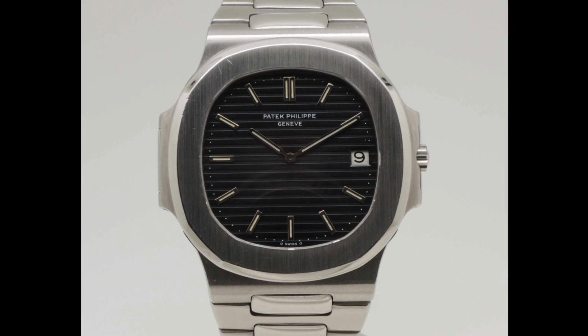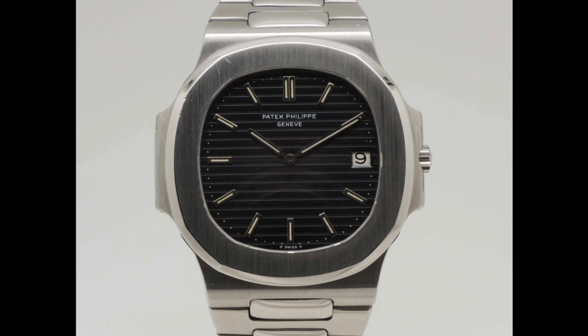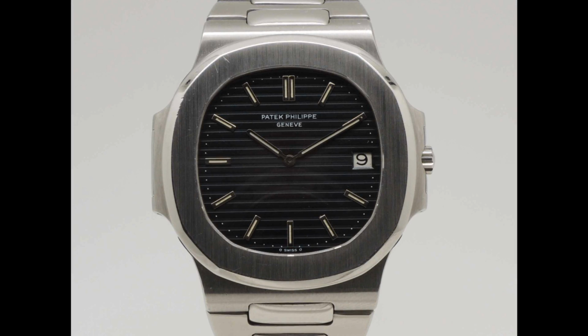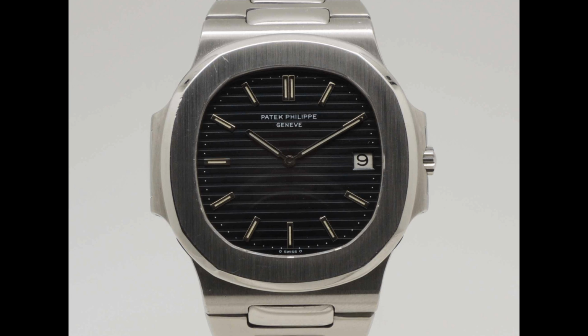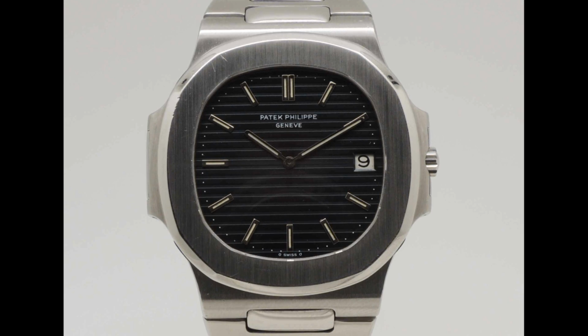Now, the calibre inside this watch is a variation on the JLC 920, a calibre also used in the original Royal Oak, and in this case was called the 28-255, which was a very, very slim automatic movement which fitted the case very well.